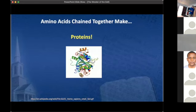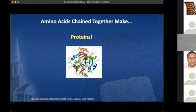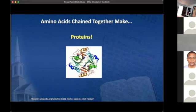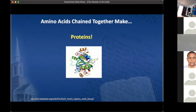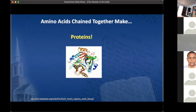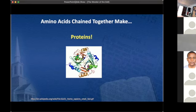So proteins, and I want you to remember this. There's a couple things to remember. Remember that little protein, because later on we're going to see a video and we're going to see proteins in action. And you're going to see this squiggly, colorful mess doing something. What's that? It's a protein.